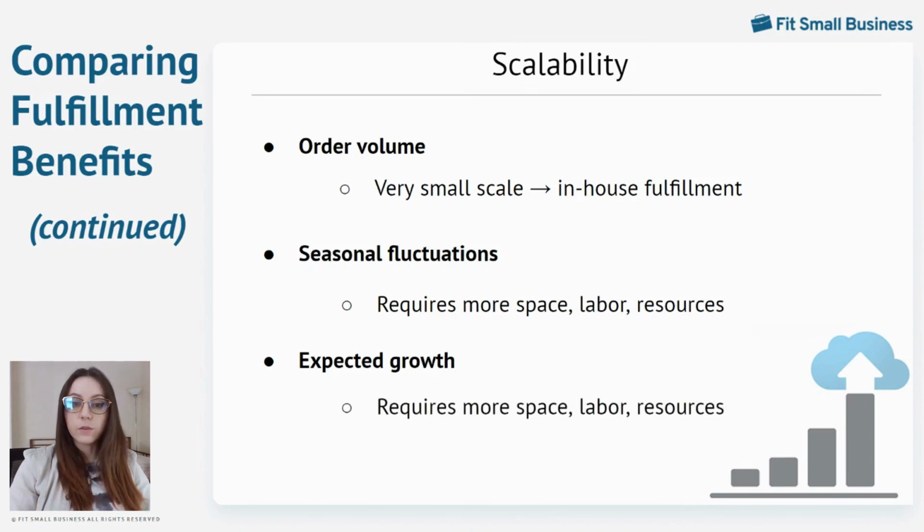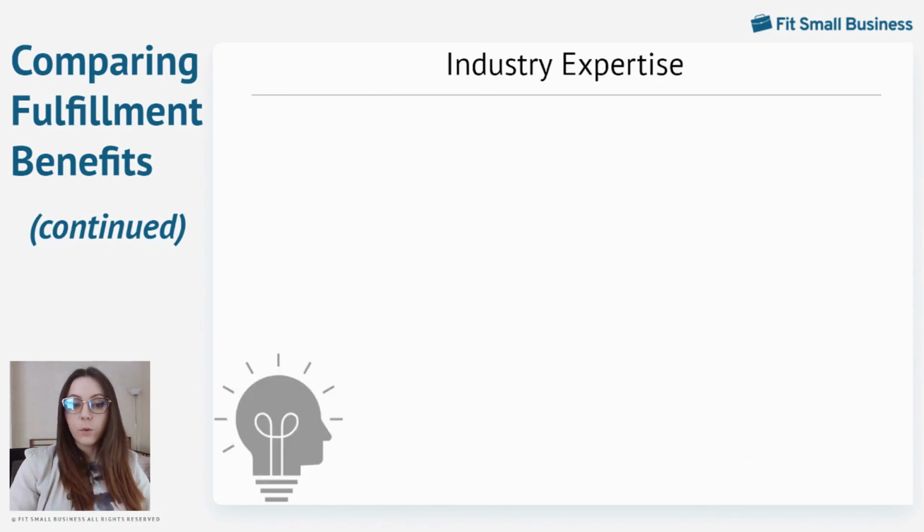And the same applies to rapid growth. It's helpful to have a solid infrastructure on hand at all times to accommodate scaling, which is one of the major benefits that third-party fulfillment provides. A fourth benefit to consider is industry expertise.